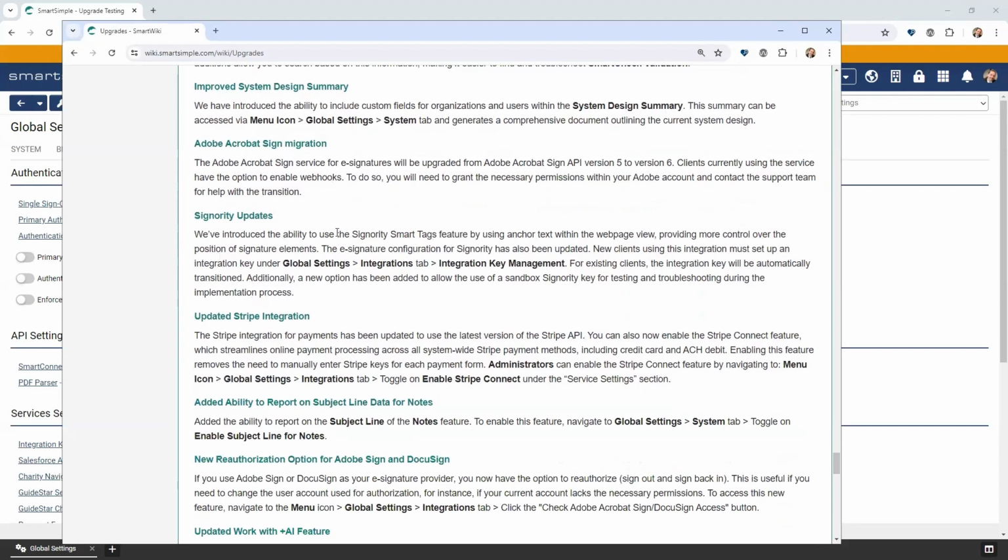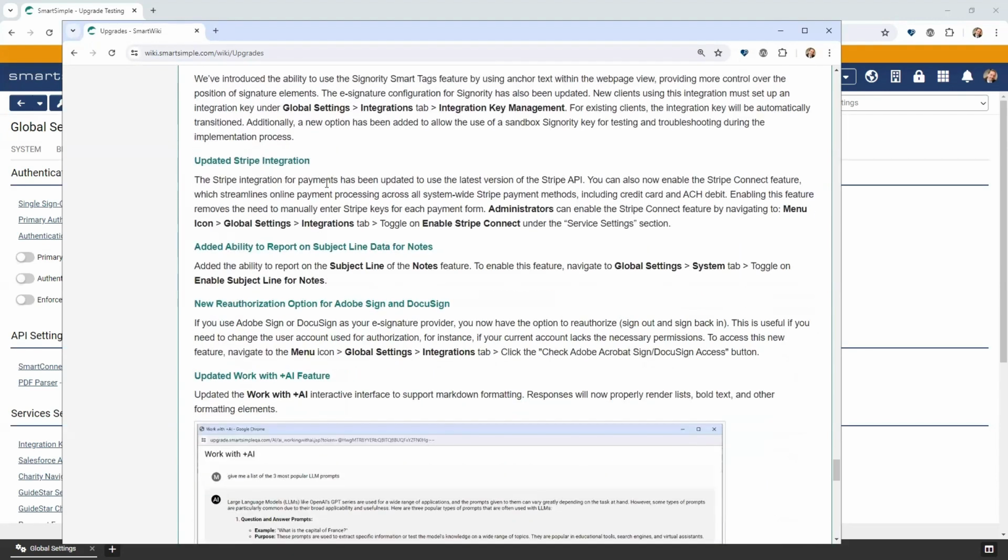We did some updates to our e-signature integrations. On top of that, we added a new option for our Stripe integration where you can turn on the Stripe Connect if you're using that for your payment forms, and that streamlines that process a little bit.